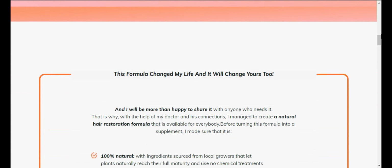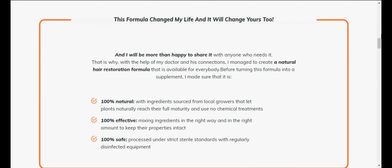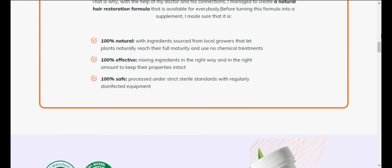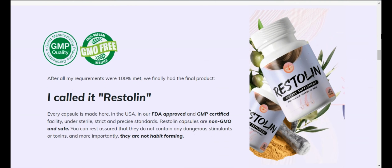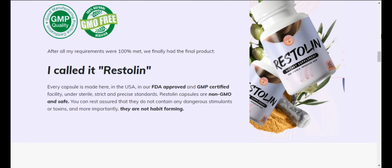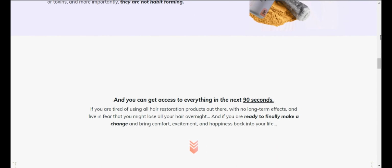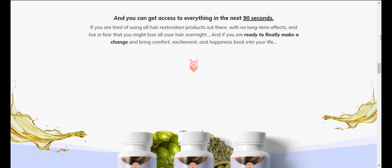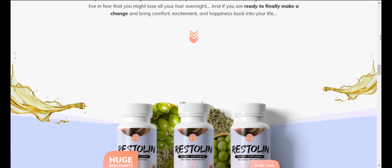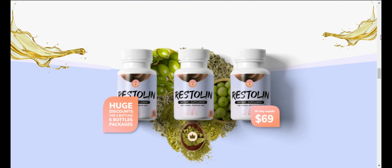Before I turned this formula into a supplement, I verified that it is 100% natural, with ingredients sourced from local growers who allow the plants to naturally reach their full maturity and use no chemical treatments. 100% effective, blended in the right way and in the right quantity to keep their properties intact. 100% safe, processed under strict sterile standards with regularly disinfected equipment.